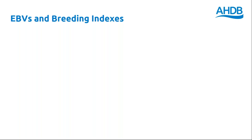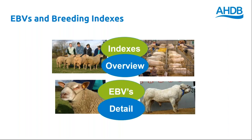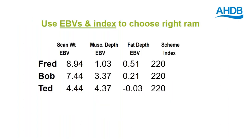So coming back to EBVs and breeding indexes, with the index being the overview and the EBVs being the detail, just to show you a bit more what I mean by that, I've got three rams here, Fred, Bob and Ted. And each animal has an index of 220. So I'm going to say they're all in the top 20%, top 25% for their breed, whatever that may be. So they're all good animals.